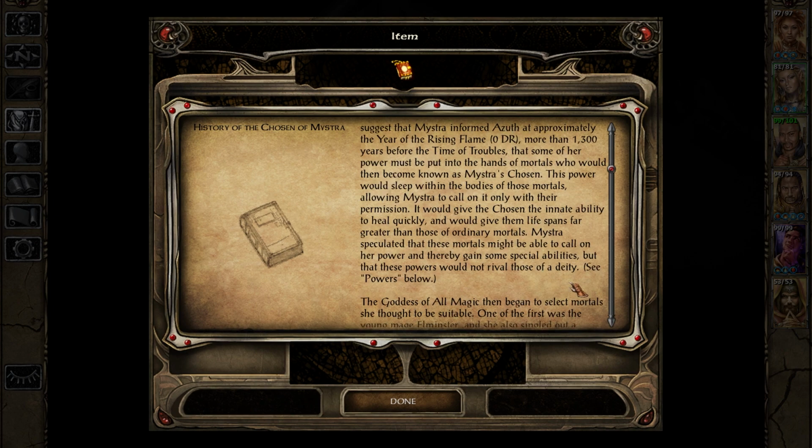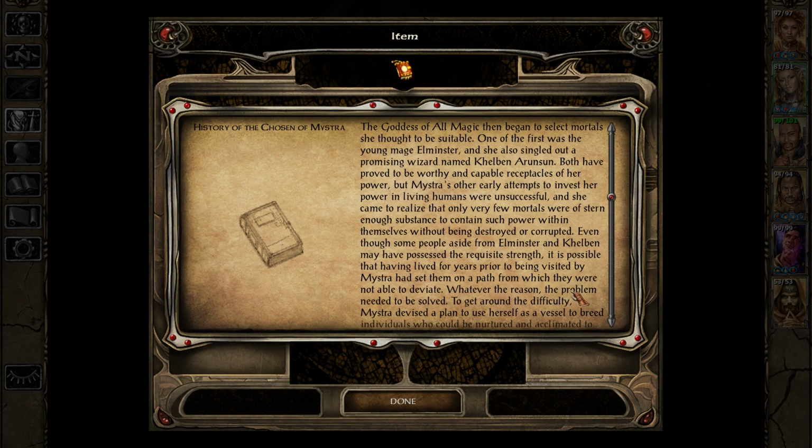This power would sleep within the bodies of those mortals, allowing Mystra to call on it only with their permission. It would give the Chosen the innate ability to heal quickly, and would give them lifespans far greater than those of ordinary mortals. Mystra speculated that these mortals might be able to call upon her power and thereby gain some special abilities, but these powers would not rival those of a deity. See powers below. The goddess of all magic then began to select mortals she thought to be suitable.